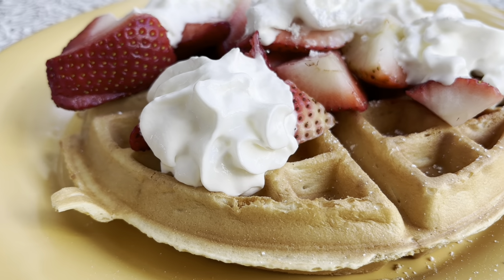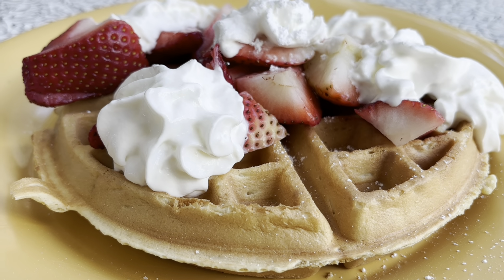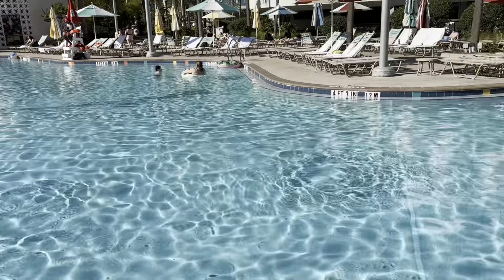Well, I did ask for it without cream. Lady was struggling to understand, so I'll just scrape it off. Waffle and strawberries. Well, it's nearly 10 a.m. and the pool area is nice and quiet.